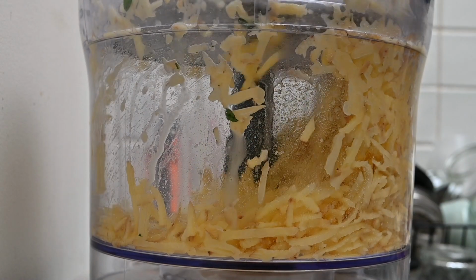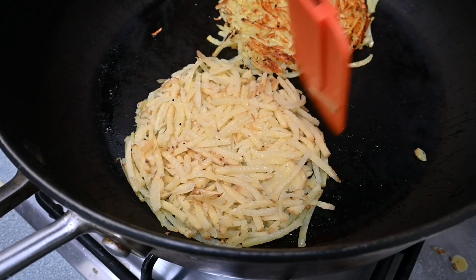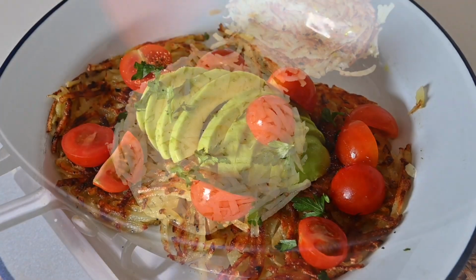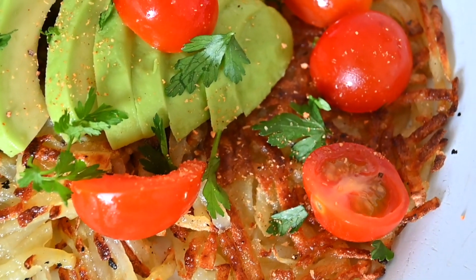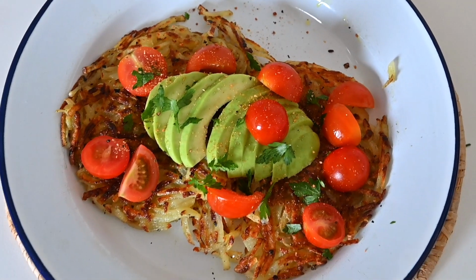We didn't have anything in for breakfast, so we went to the shops, got a few bits. We're going to make a kind of protein smoothie, but a mini one, because I kind of want something else to go with it. So a little protein smoothie, and then we're going to do potato rosties with some avocado and tomatoes. We didn't actually end up having the protein smoothie as well because the rosties were pretty filling, so we saved that for another day.